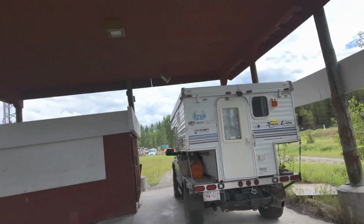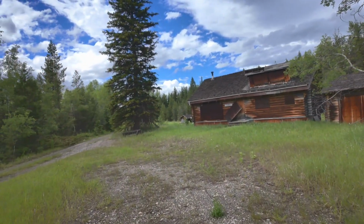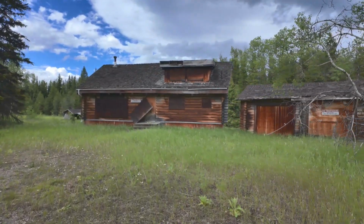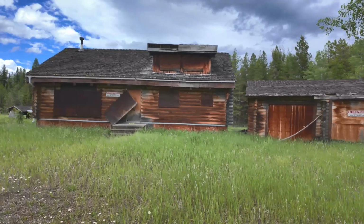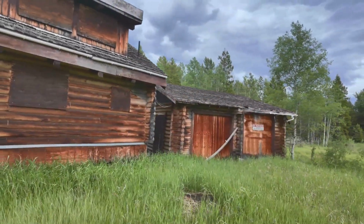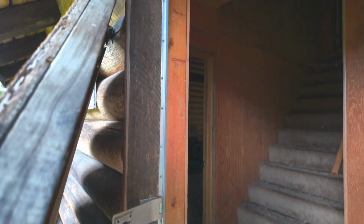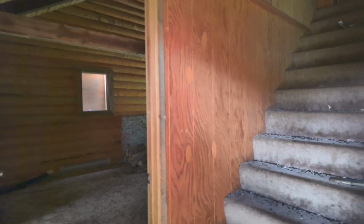So yeah, that's the whole border crossing thing. This is probably where they lived or something. It's a really nice cabin, yeah. And it looks like a garage. Yeah, it looks like a lot of animals have been in here.